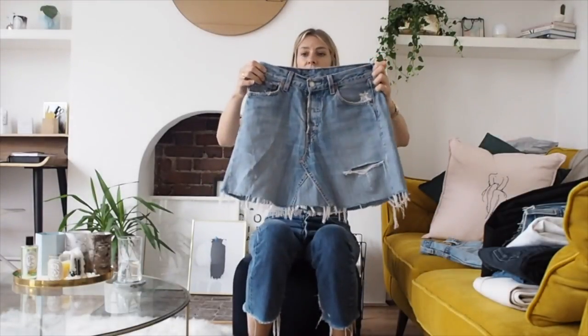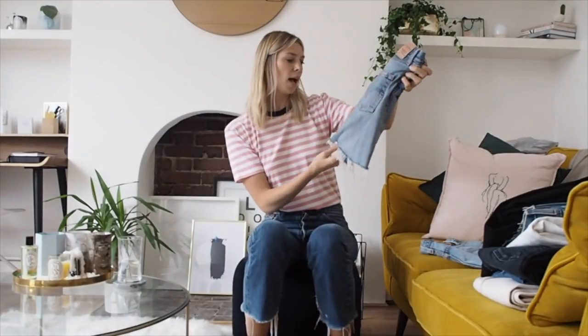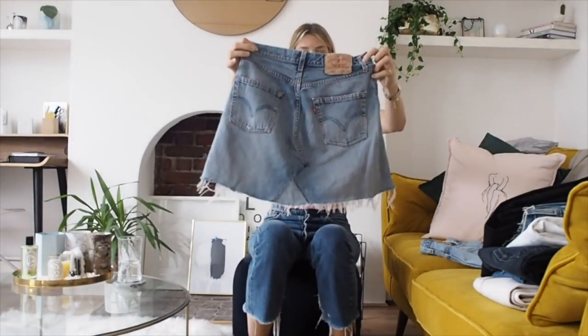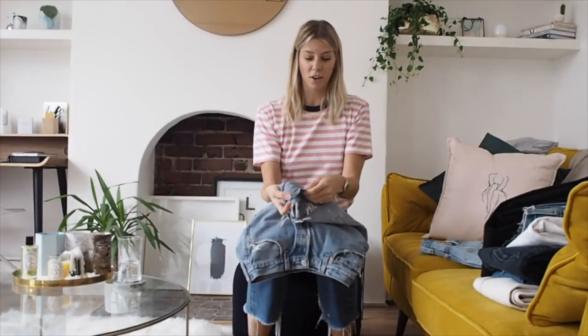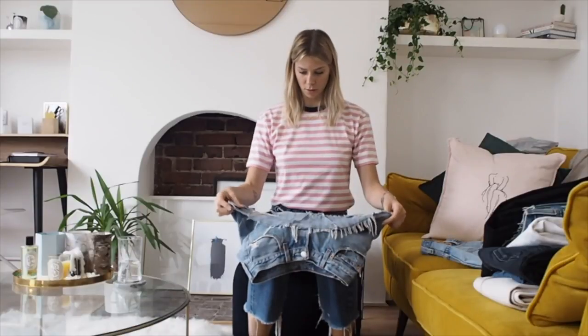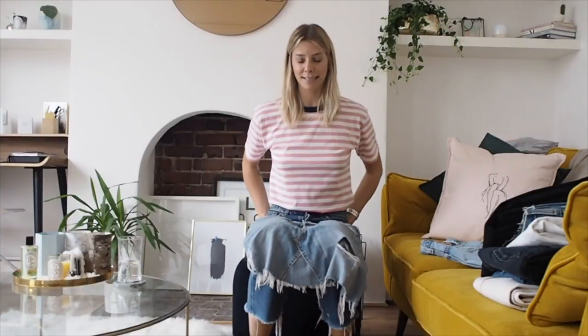So, this is a 501 skirt as well. I think these were jeans and somebody's just very cleverly patched it all together and made it, because they put a little V where the crotch would be and you can see it's all been patched on the inside there. God, I wish I was clever enough to do that. Right, so yeah, gorgeous. Little bit big for me now. It makes me look like I've got a massive backside. But wouldn't change it for the world.